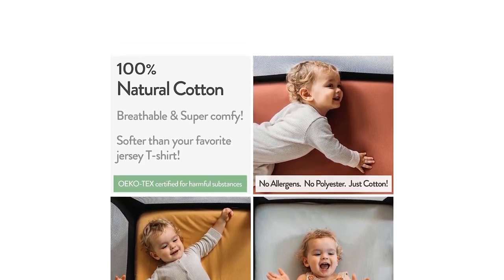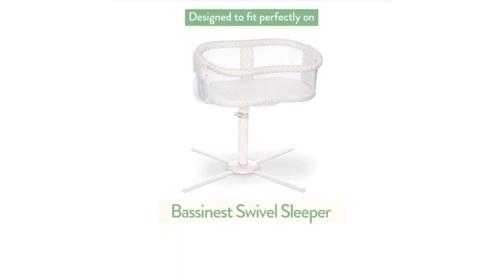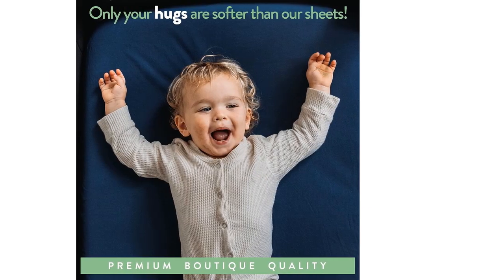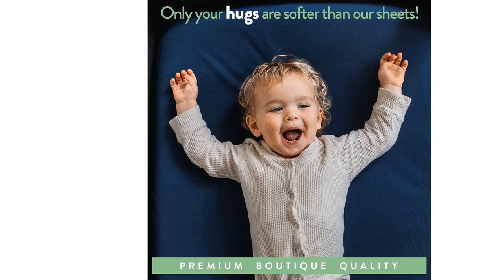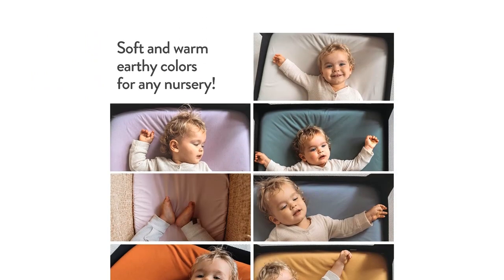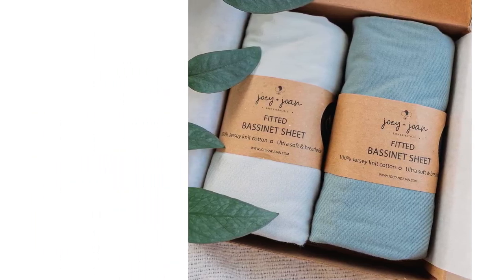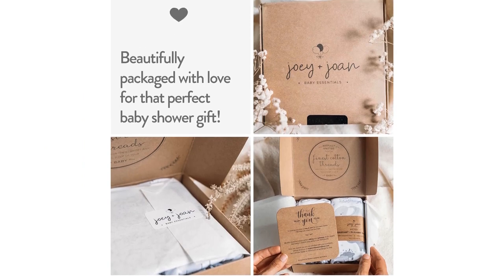Plus, these sheets are made with the highest safety standards and are certified free of harmful substances. They come in a convenient two-pack, so you can skip the late-night laundry sessions and get more sleep. While some customers have mentioned that the sheets stain easily or shrink after washing, overall, the feedback has been positive.